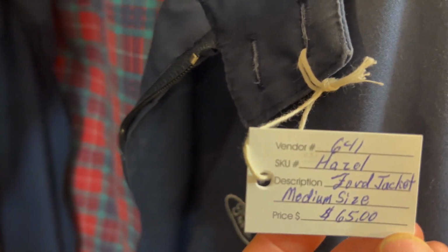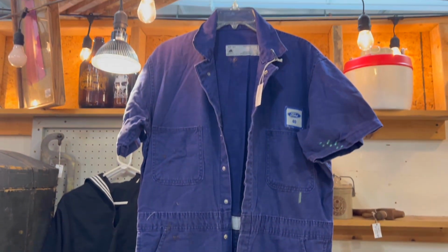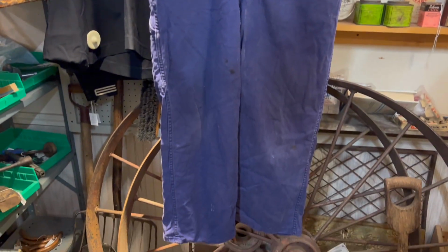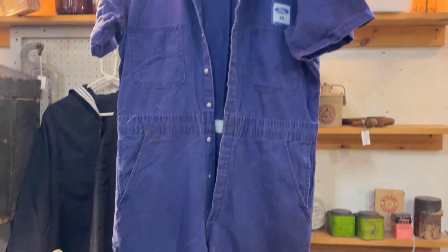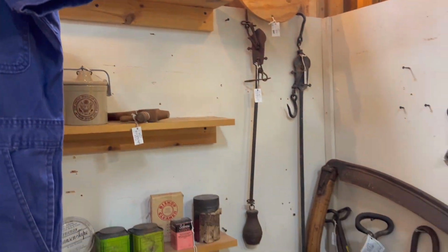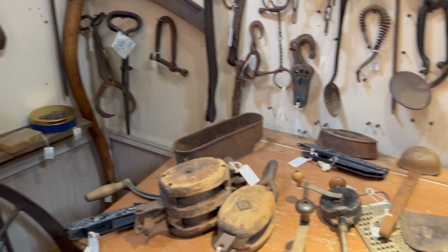Yeah, some really cool branded work uniforms. Believe it or not, some of these can bring good money. The coveralls were by far my favorite. No clue how old they are, but I'd guess probably 1960s. Let me know in the comments if you think I'm way off there. We didn't take any of these home, but I did think $60 felt like a fair price for those coveralls.